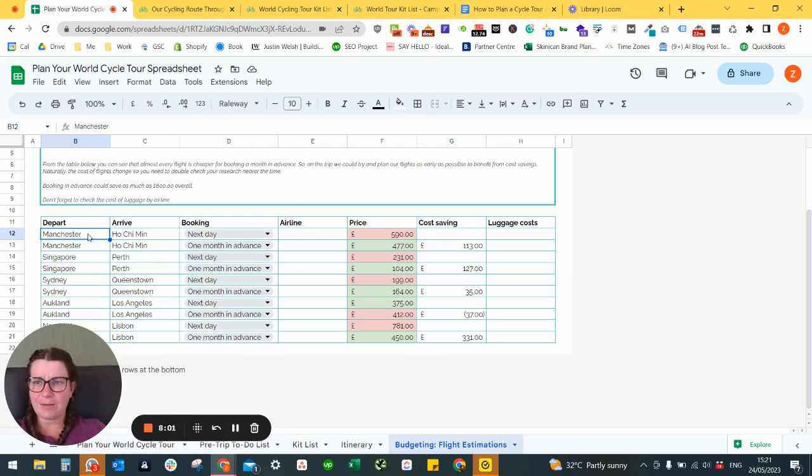So I looked at the flights from the airport we planned to depart from to the airport we planned to arrive in, and I looked at the next day and 1 month in advance, and then you can see what you can save potentially by booking in advance. And in nearly every circumstance, apart from one, it was cheaper to book a month in advance. So this is something we might bear in mind when booking flights, that we try and book in advance rather than trying to do that next day booking. So it won't be perfect, but it'll be some kind of a gauge.